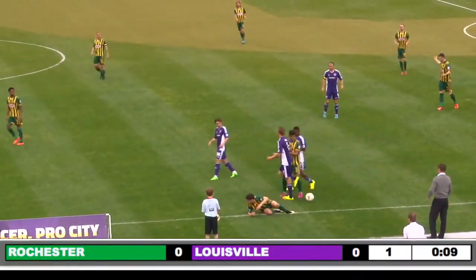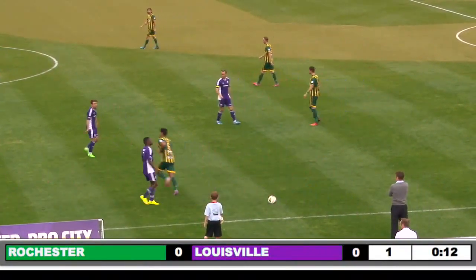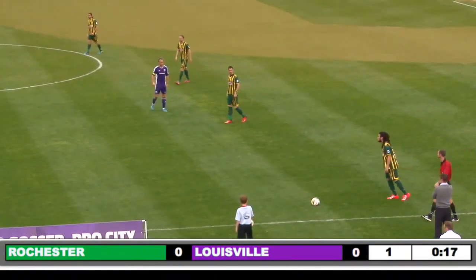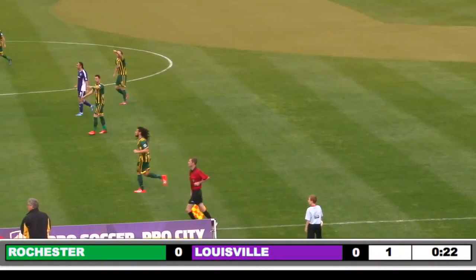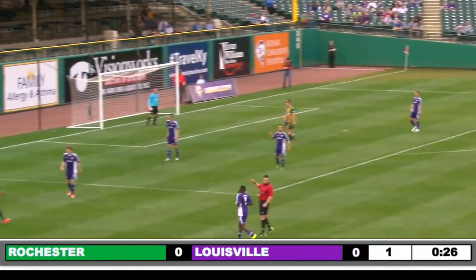An early contact there as Rochester was working in the backfield. Going to be a foul on Louisville City. And a deep ball down to the left side. Want to throw in there.